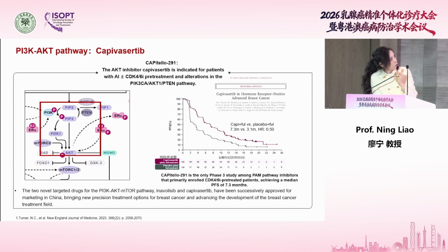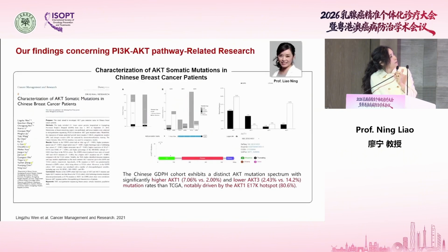And going back to the trial, we know that the AKT inhibitor works. And our finding concerning the PI3K-AKT pathway is that the Chinese cohort shares a distinct AKT mutation spectrum with a significantly higher AKT1 and lower AKT3 mutation rate than TCGA, driven by the AKT1 E17K hotspot. And this finding was published in 2021.